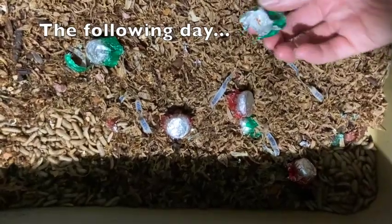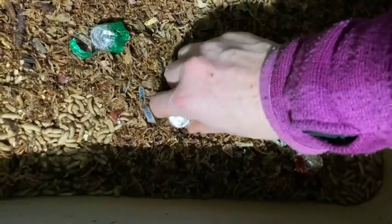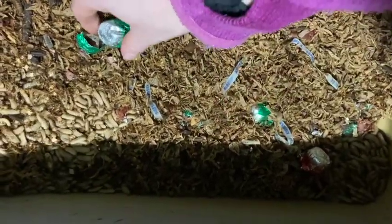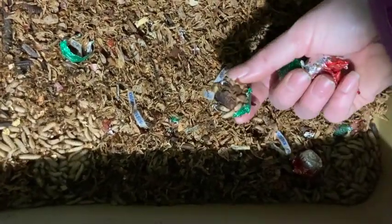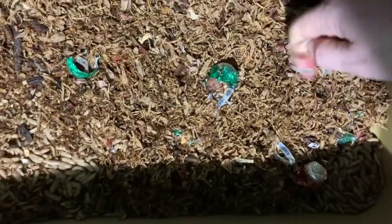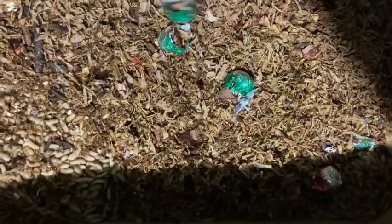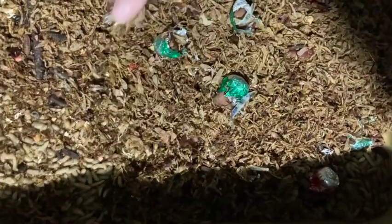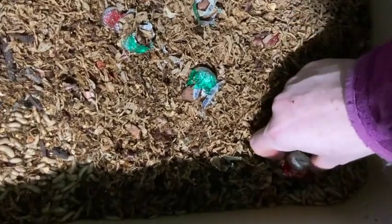So here's the next day. Something I should also note, the room that this was done in, the first and the second day, was about a 55 to 65 degree room. And I have noticed that the temperature of the room will impact how quickly they eat. As you can see, that green Hershey Kiss there, they haven't gotten to that one yet. So I'm leaving that candy in there. And there are some other ones that they haven't quite gotten to.